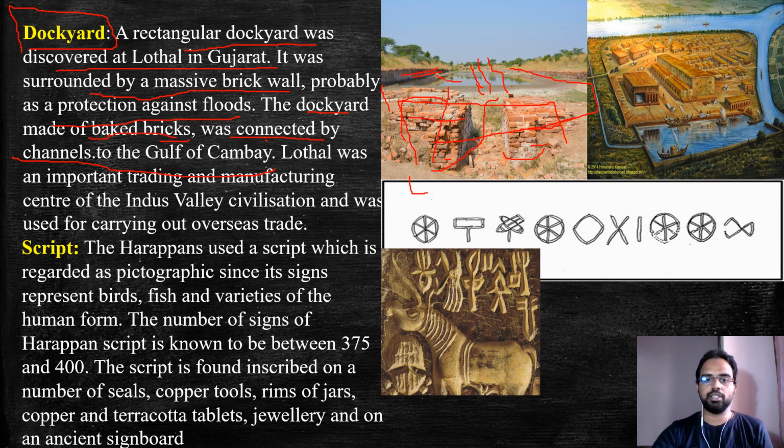I'll tell you what this Gulf of Cambay is. Look at this picture here. This picture speaks about the Gulf of Cambay. If you look, this is Lothal city in Gujarat. This is a dockyard which is constructed with bricks. The ships will come here and stay. So this is all dockyard, okay? You can see the massive wall here.